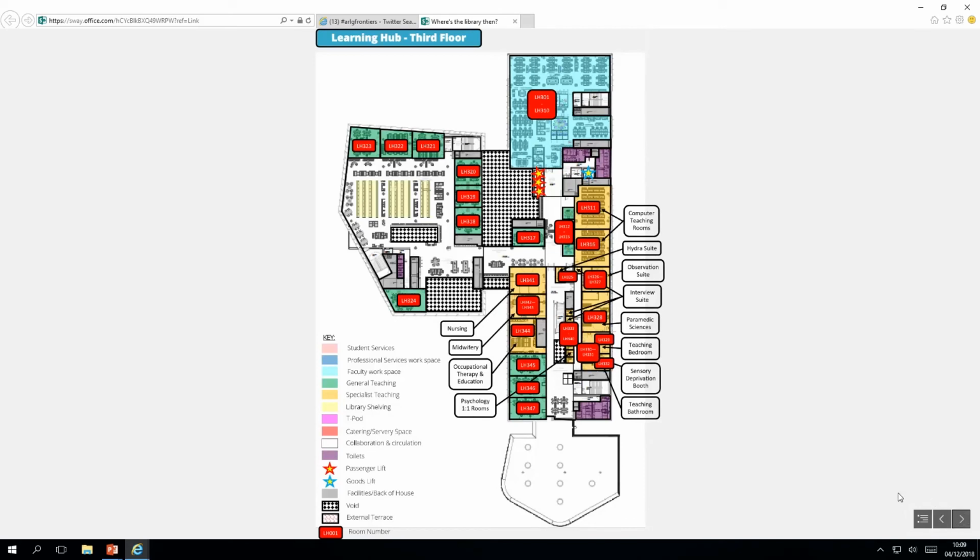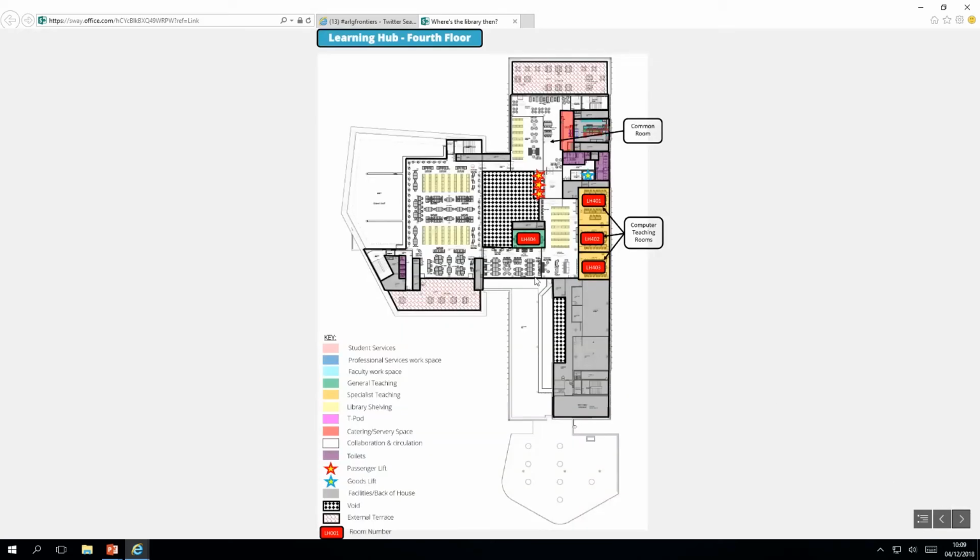The top floor, third floor, you've got more teaching rooms around here, and then books, specialist teaching rooms. There's an ambulance in one of these, actually, in the paramedic sciences one, just where I sit. And then the top floor, this area here is the only bit that we can close off, so there are doors here, so this is silent. And practically the only rule we have is that that's silent.